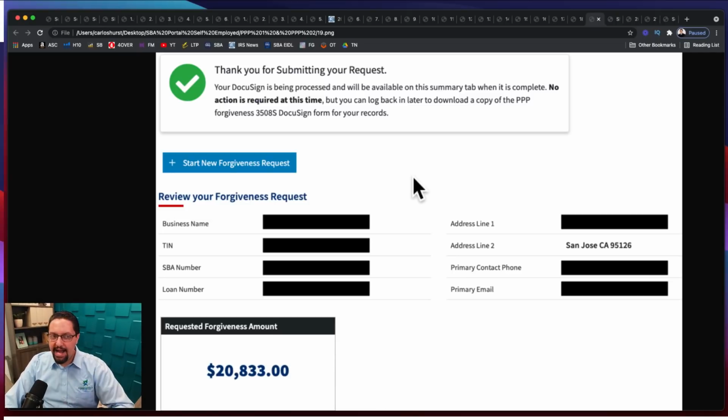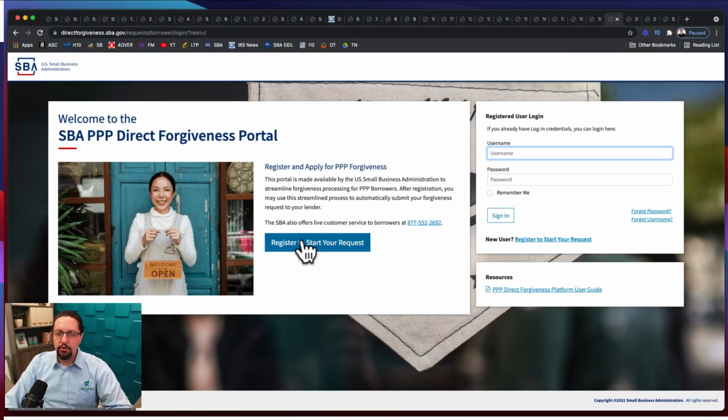Now, if you log out of this portal, okay, and you want to check the status of the PPP loan forgiveness, because the SBA has said that they may take up to 90 days for your PPP 1 and 2 forgiveness process, okay? But you can check the status of your forgiveness application. You go back again to the SBA portal, and then here you put your username and your password. You're going to get the 7-digit code via text message again.